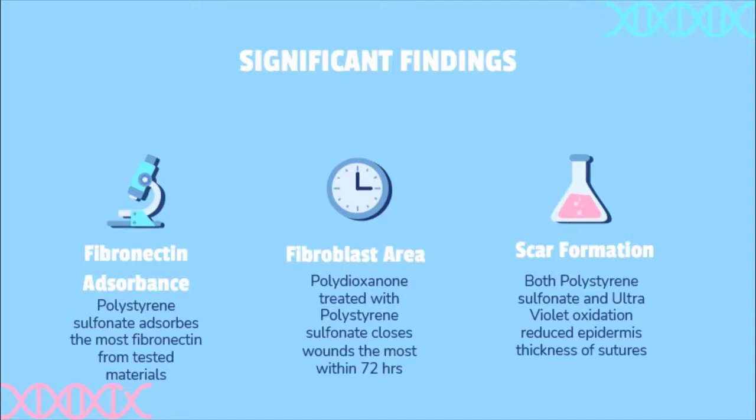The part of this that kind of surprised me was that the polystyrene sulfonate, which had more fibroblast activity and fibronectin adsorbance, wasn't statistically different from the ultraviolet irradiation. And I found that really interesting.